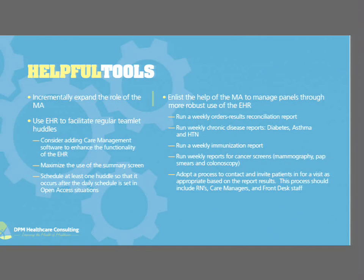So there are various pieces of software. Anybody familiar with I2I software? I2I is an overlay on top of the EMR, and it actually allows for a Huddle summary. It's canned in their system. So that can be very, very effective. And that's what I mean about care management software that might enhance the functionality of your EHR.